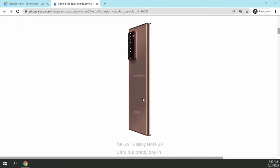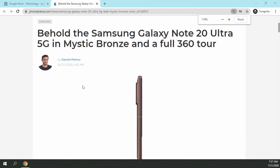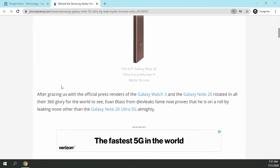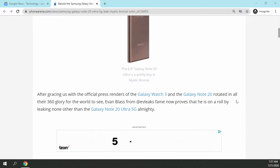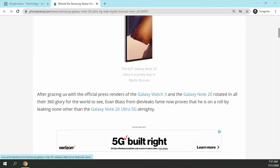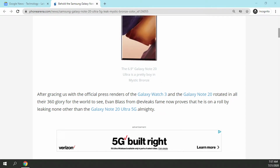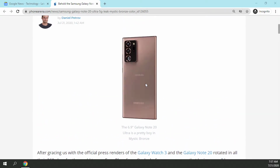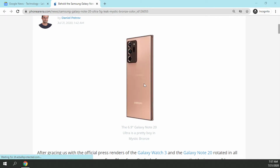So, it's not the official release, even though he does state in here, gracing us with the official press renders of the Galaxy Watch 3. Evan Blass from EV Leaks fame now proves that he is on a roll by leaking another one, the Galaxy Note 20 Ultra 5G Almighty. So I guess the person who leaked this has a pretty good reputation, so there's a good chance this is what it will look like.